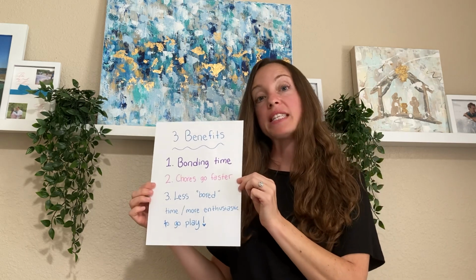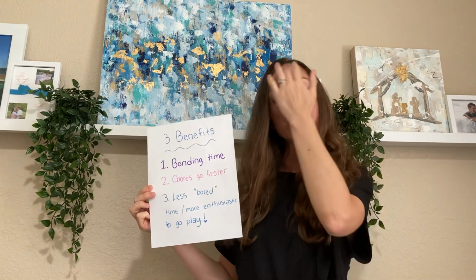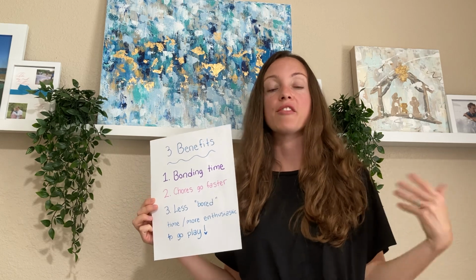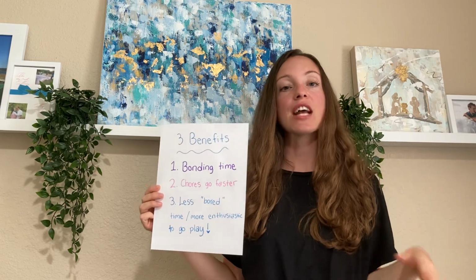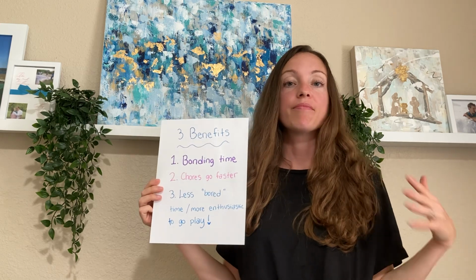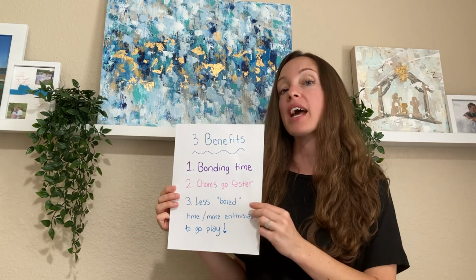Three benefits. Besides the obvious benefit that your child learns to do the chores, number one, bonding time. So we get a lot more time together this way, and we're either racing each other or we're laughing or giggling. We see maybe a bird or a squirrel outside when we take the trash out, and we just have that extra time together. Almost always I'll learn something about my daughter, or she'll just be chatting away while we're working together. So that's really fun.